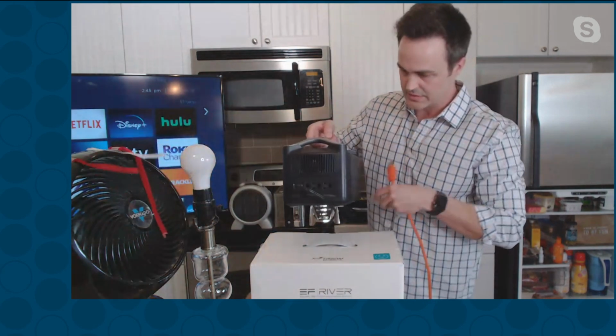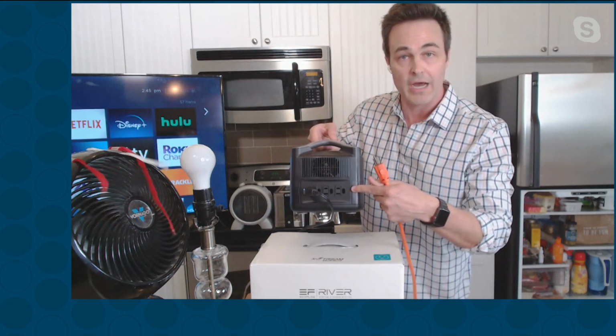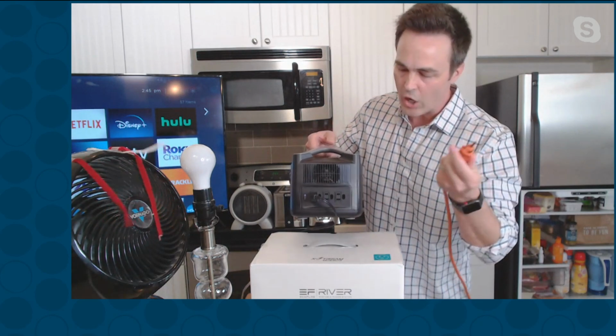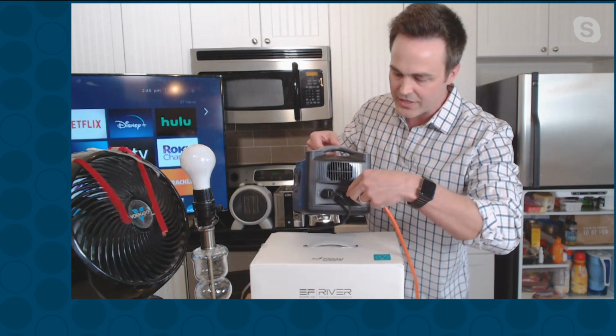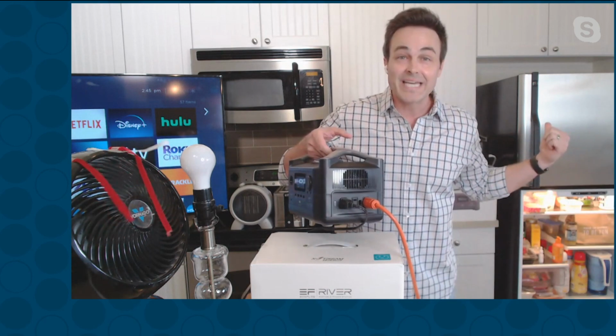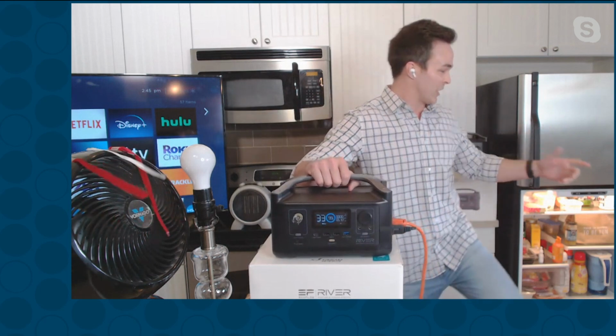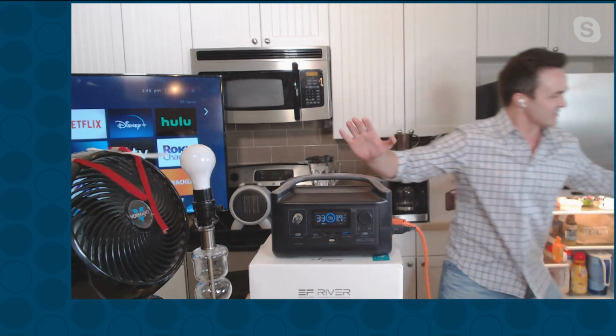Here, let me unplug so you can see. Standard wall outlets here on the back, the heavy-duty 3-prong wall outlets, not your dinky little 2 prongs. And all I have to do, just like I would plug in anything around my house, is go ahead and plug in my refrigerator. Immediately it comes on, and this only weighs 11 pounds. Let me go ahead and close it so I can get some of that nice, cool air.